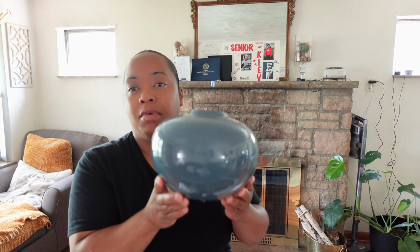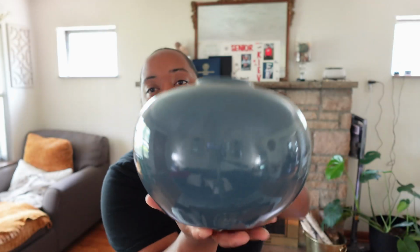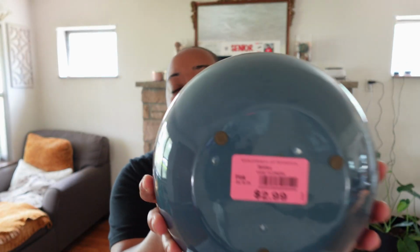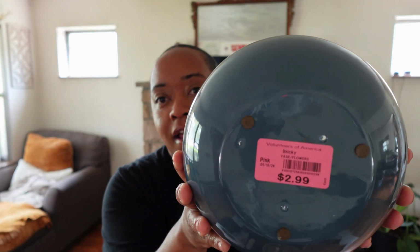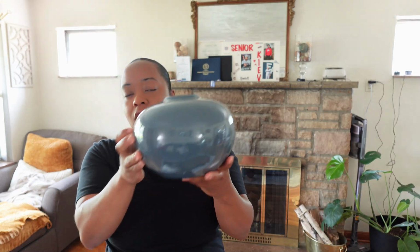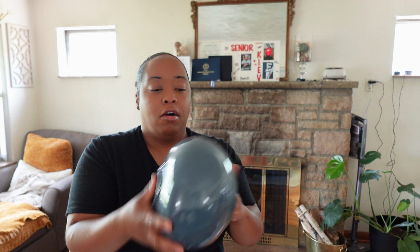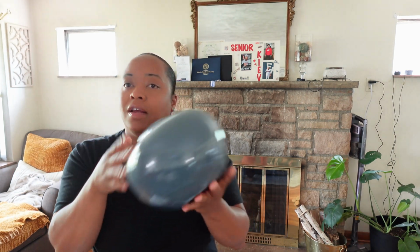Moving right along, this was one of the first things that I saw when I came in. It is a pretty blue vase. They only had it priced at $2.99. It is just a small vase. The color alone I thought was absolutely gorgeous. It will definitely go with the color schemes that I already have. I just picked it up because it was $2.99 and I do not have a vase this color nor this shape.